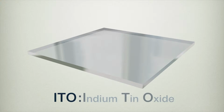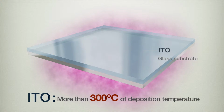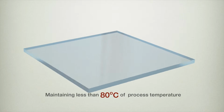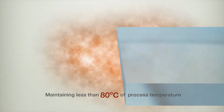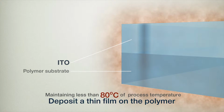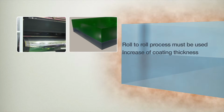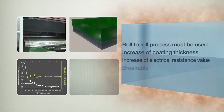The substance that is most widely used today is ITO, which is deposited on the glass substrate at more than 300 degrees Celsius of deposition temperature. However, maintaining a low temperature of less than 80 degrees Celsius is necessary to deposit a thin film on the polymer substrate, which is used for flexible display. But in such a case, the roll-to-roll process must be used, and there are also disadvantages of thickening the thin film, making the resistance value higher and breakable.